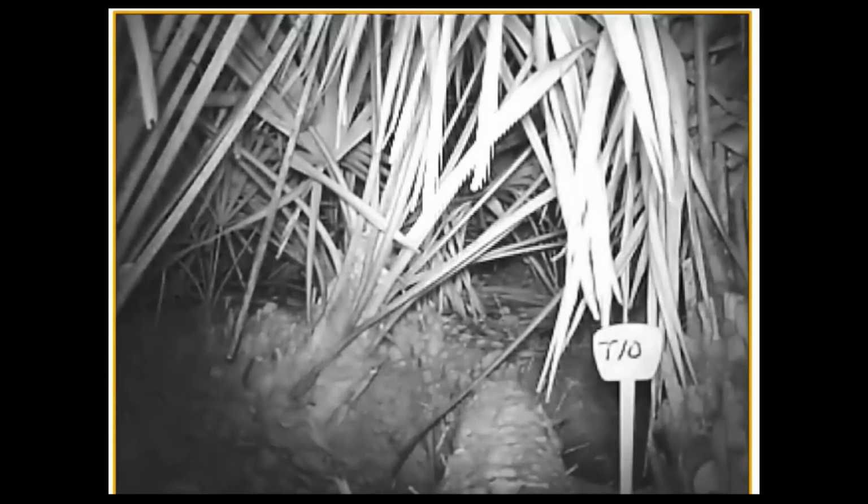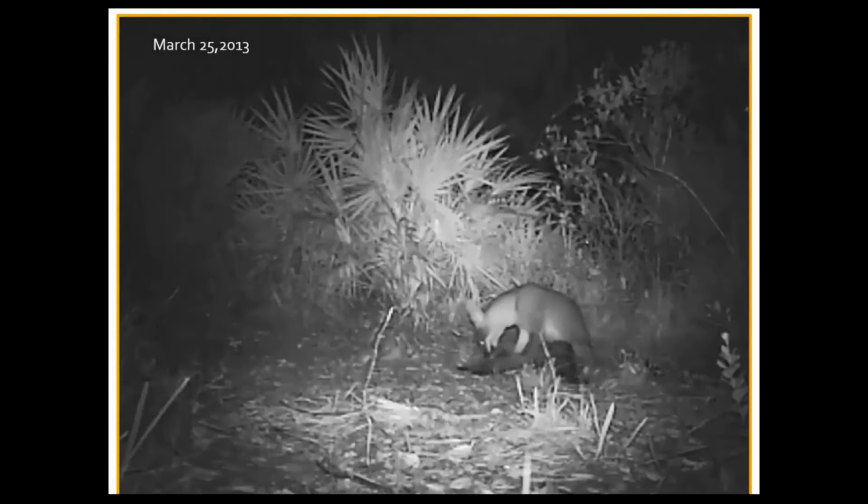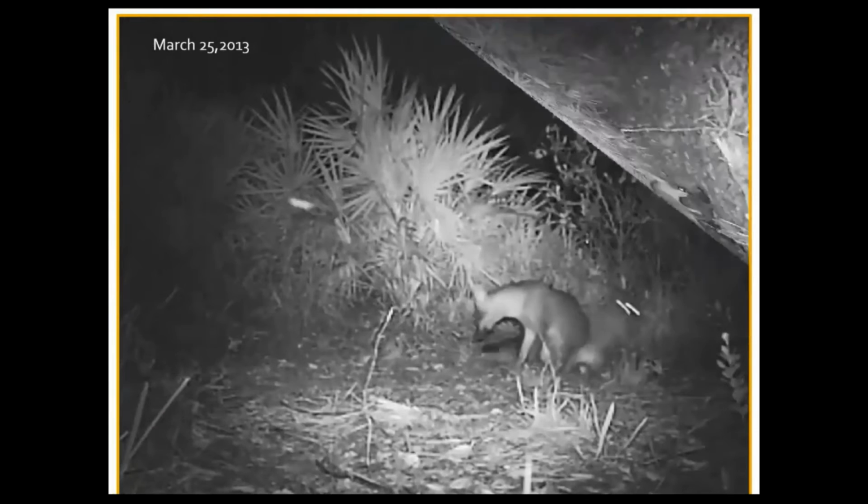So it's a little crowded back in there to feed them, so she takes them out into that open area. This is March 25th, and they're still pretty little. I tried to find out ages, and I couldn't find anybody at the time that could tell me how old they were, but they're fairly young yet. You can see she's cleaning their bottoms.